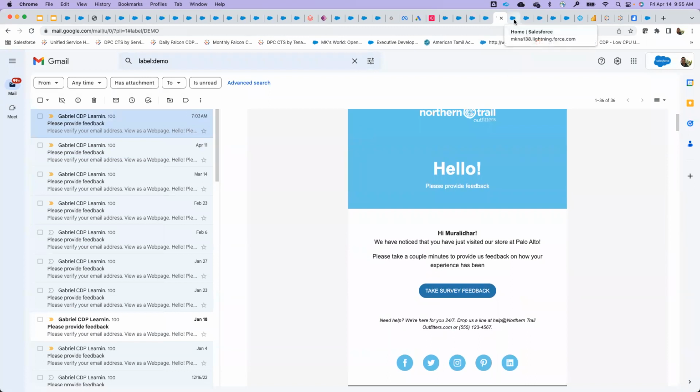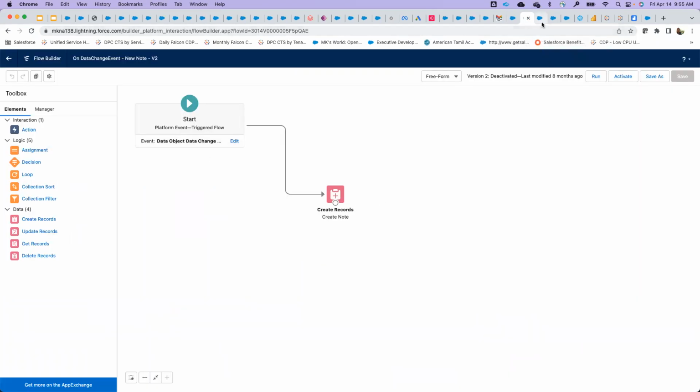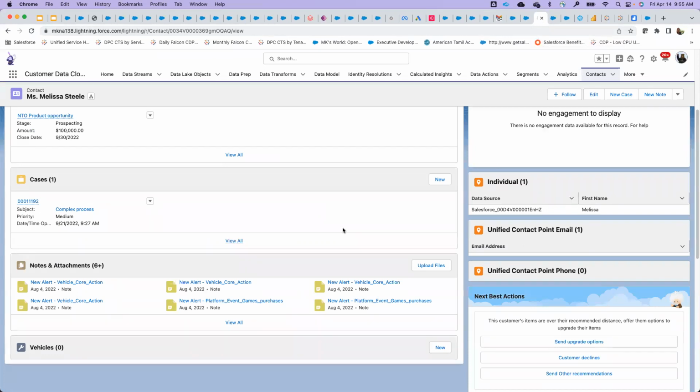You can also have IoT events flowing through the system, where you can have car vehicle events coming in. You can actually trigger off and then even create flows and then create service or sales incident. And these all run at scale.